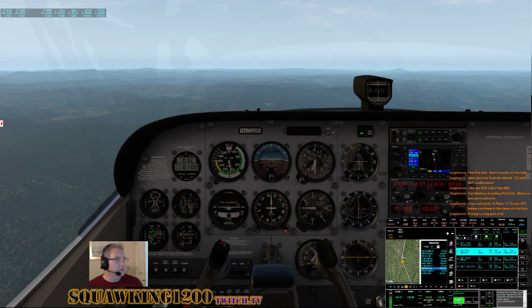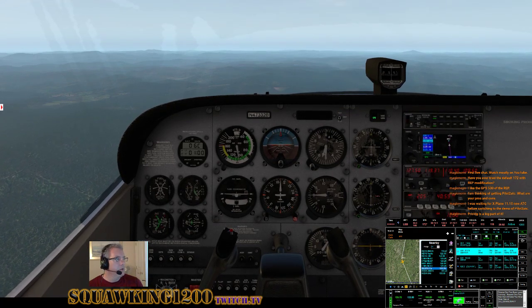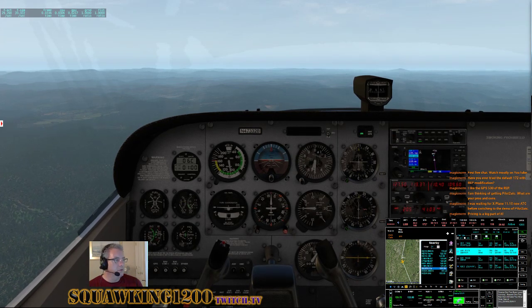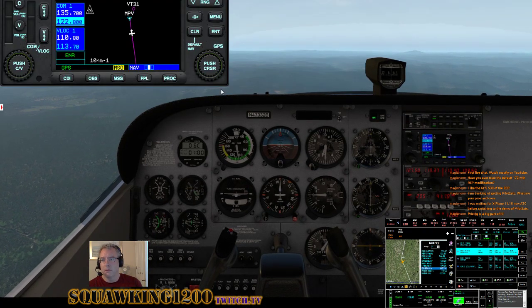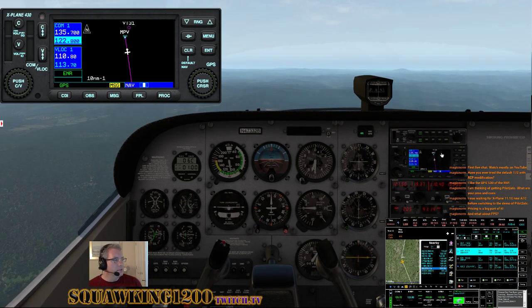Back to route planning. So I planned it in SkyVector, and then I took the SkyVector stuff and put it into Pilot to ATC, and then I put in the waypoints in the 430. I think there is a way I can save it.